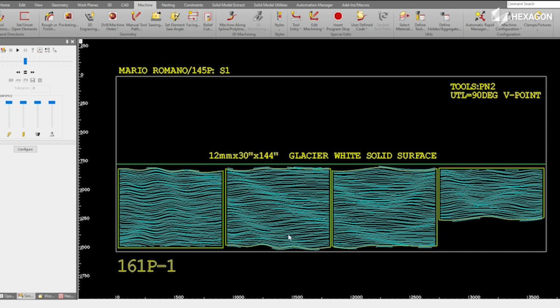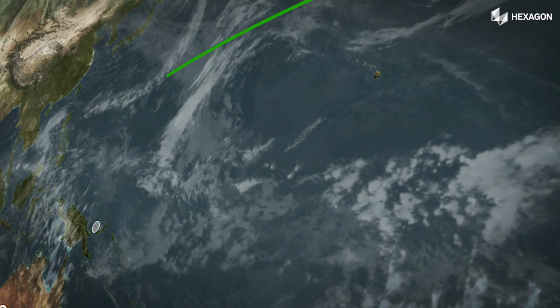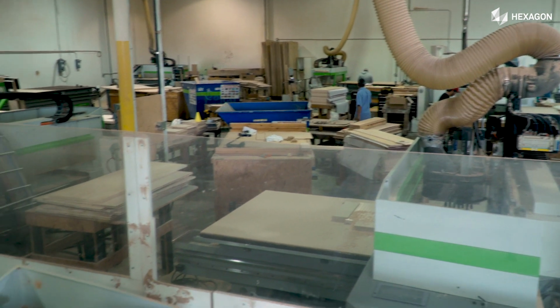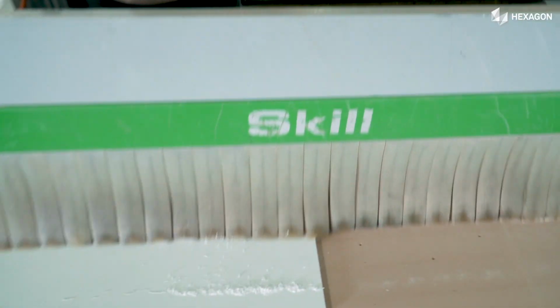If it's going to be produced here in Los Angeles, we'll order the material here and produce it and ship it locally. But let's say something's in Australia or somewhere in another part of the country, we will send the file to one of our fabricators nearby that location. They will fabricate it and then ship it there. So we save on shipping costs, we save on time.